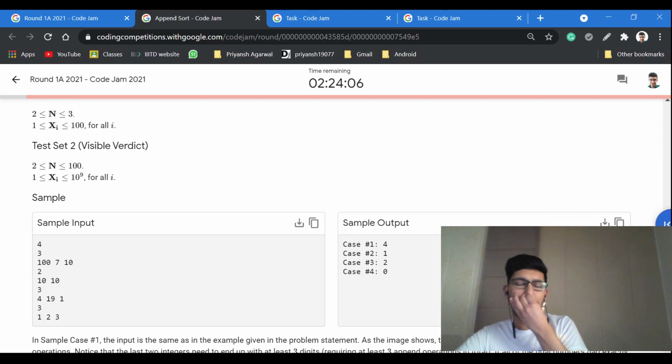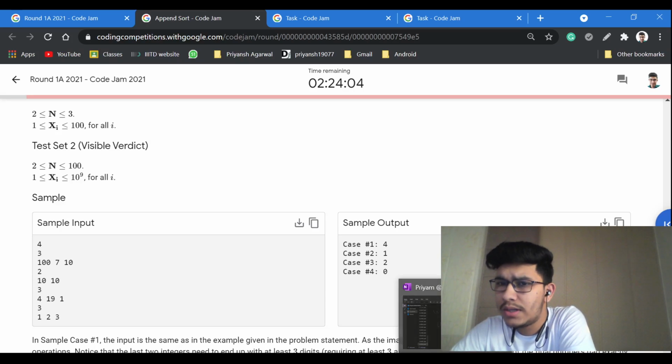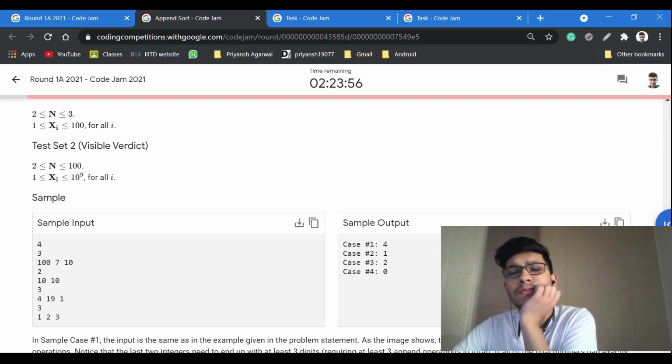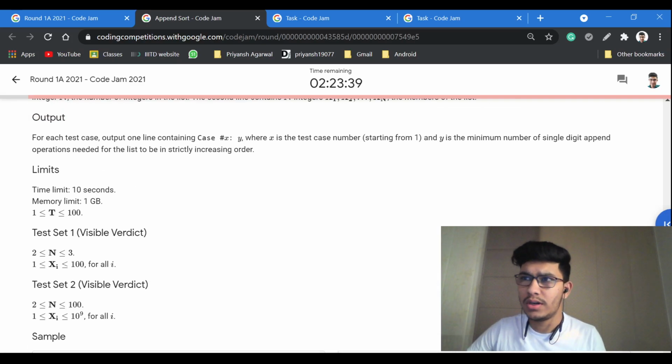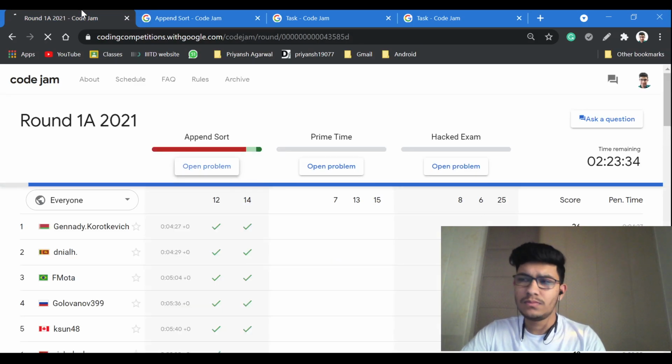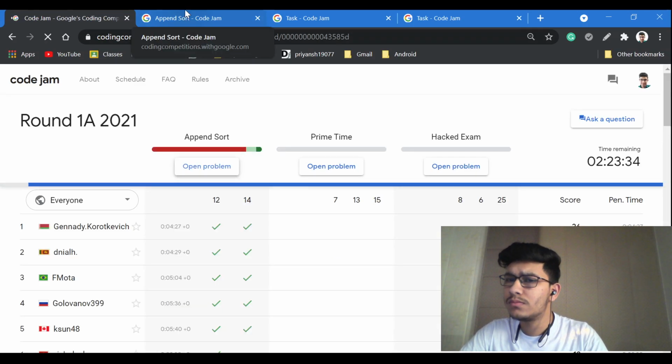Can I maybe do a DP here, where the state is what was the last number that we had and what were the numbers that we used? Okay, this is not at all trivial, first of all.